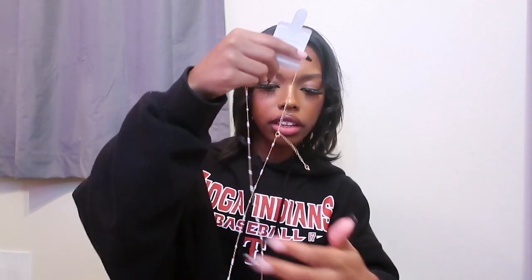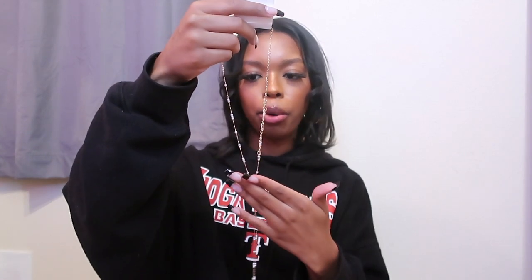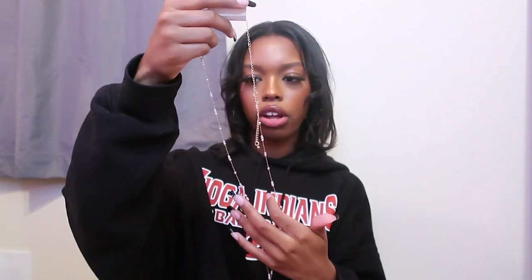The next thing I got was a body chain. I've been seeing people wear these and I was so jealous. I just wanted one so bad. This is the one I decided to get. It has pearls. There's a pattern going on. 1, 2, 3. It's a gold one.